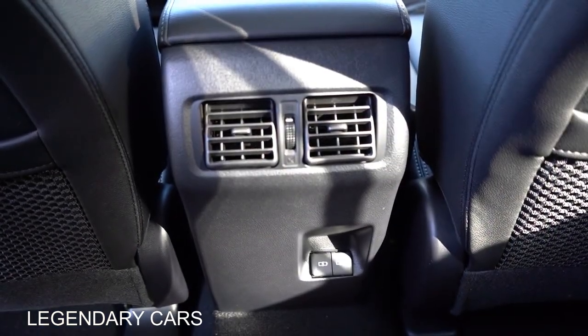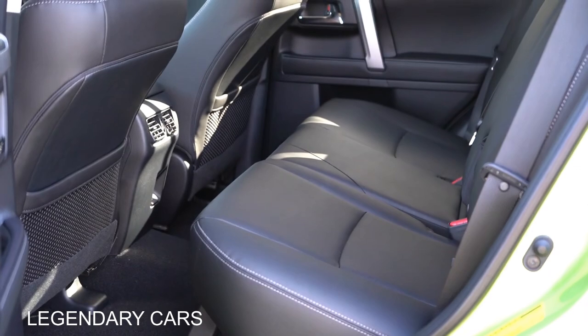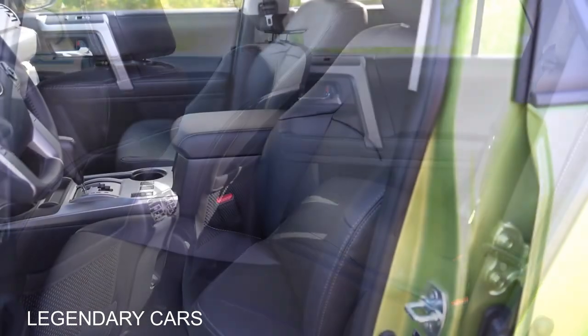There are dual rear USB charging ports coming standard as well, and some front seat map netted pockets, I guess is how I'm going to describe them. So that is going to be available then as well. But now let's go ahead and make our way up to the front seats.